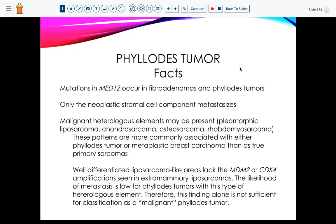So, one thing to be aware of: if you see well differentiated liposarcoma-like areas in a phylloides tumor, they're very interesting because they lack the MDM2 or CDK4 amplification seen in liposarcomas elsewhere. So, they appear not to be exactly the same as other liposarcomas. In this situation, the likelihood of metastasis is low for phylloides tumors with this type of heterologous element.